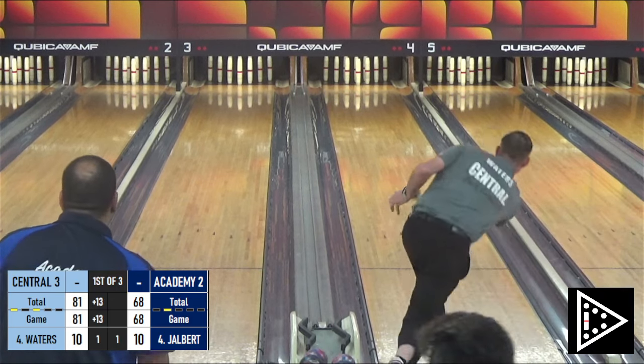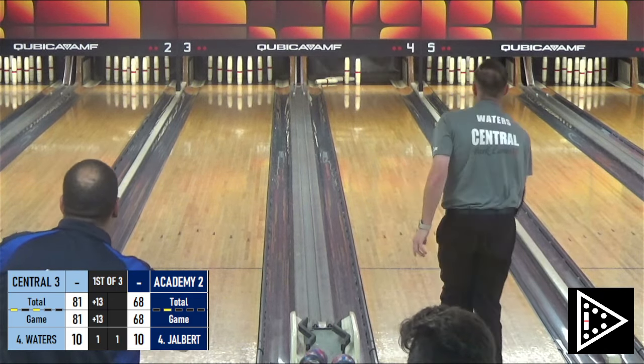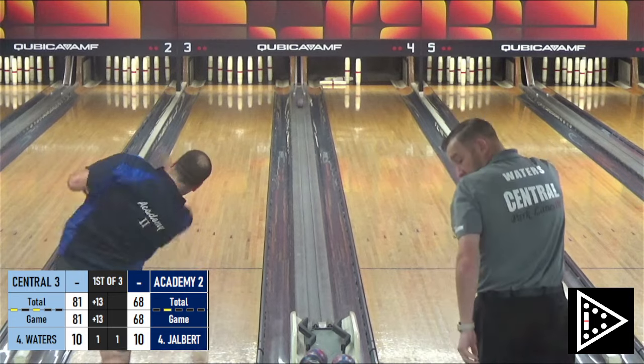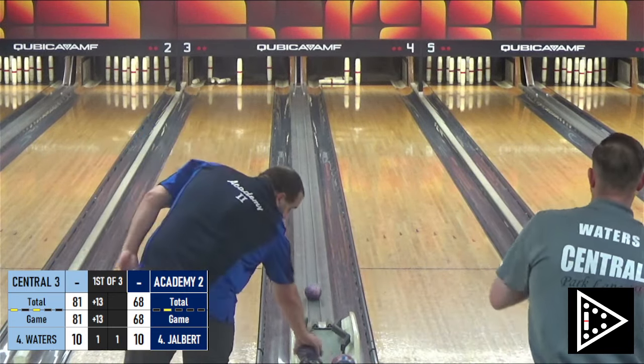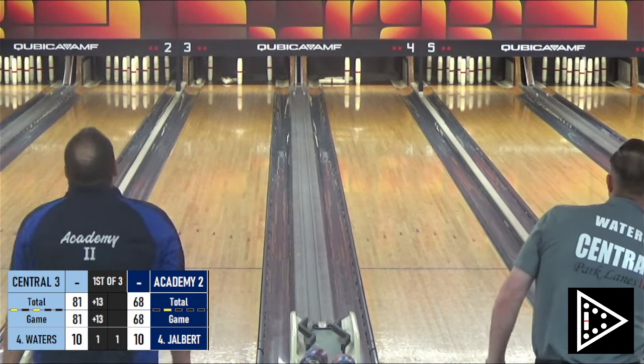Box 2 for Justin. He ends up pretty full in the 3 pin, but gets a great splash. 1-2. Jalbert, likewise, he has the high-low jack with wood. 1-7 and 10.